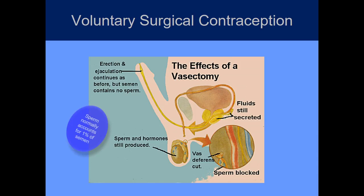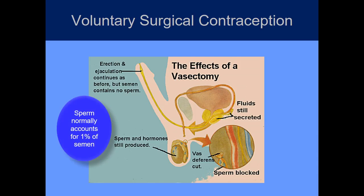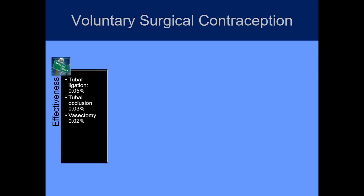Okay, so the effectiveness of voluntary surgical contraception should be the same in theory and in practice, right? So tubal ligation and tubal occlusion and vasectomy, these are all really, really, I mean, we're looking at out of 1,000. No, this would be out of 10,000 people. 5 out of 10,000, 3 out of 10,000, 2 out of 10,000. So it's a very, very highly effective method.